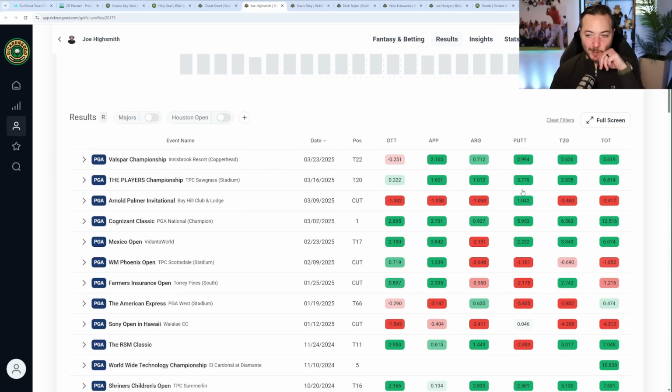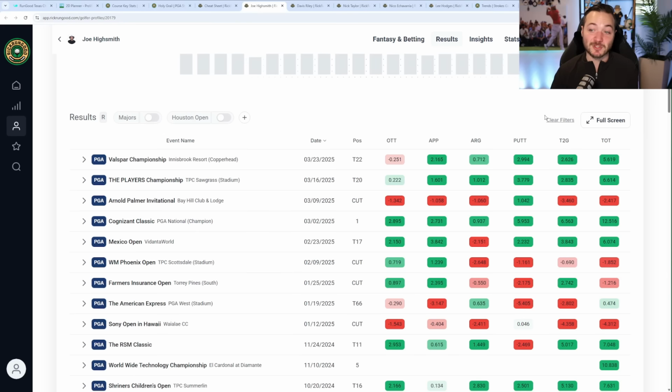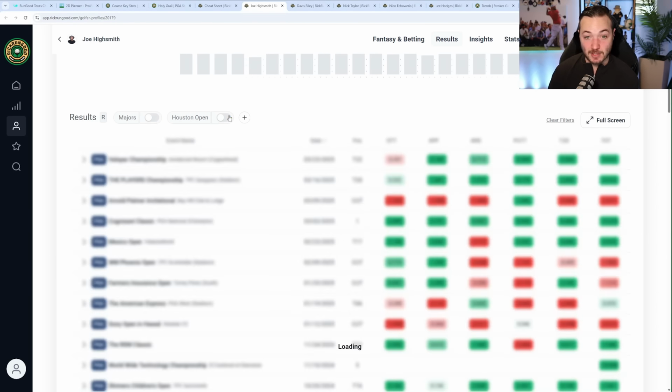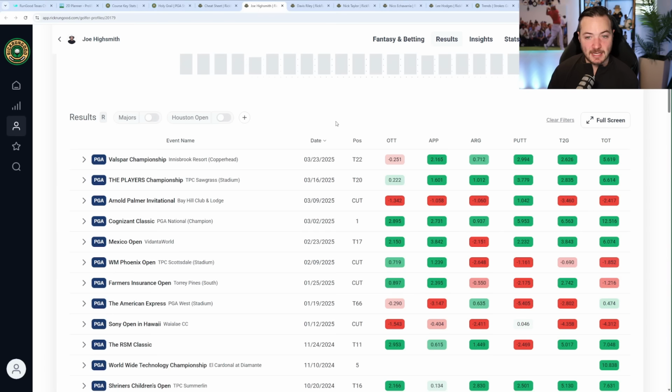The putter's the key. The putter unlocks everything. Now we're at 5 events in a row that he's gained strokes with the putter. Joe Highsmith to me continues to be underpriced. He finished 21st here last year. He lost strokes putting. If we give him just the average of what he's done in the last 5 starts, let's give him like 2 more strokes there, he probably finishes pretty darn good, inside the top 10, I would assume. So yeah, Highsmith, just the absolute disrespect.